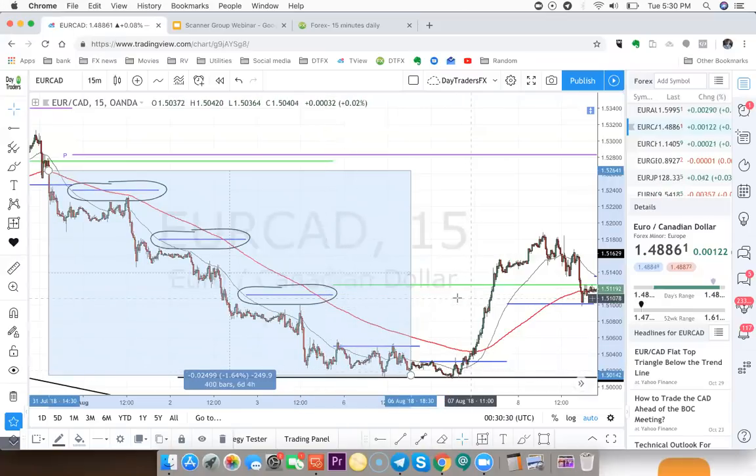So that was a 100 pip run. We ran up 100 pips without hardly taking a breath. And we ended up getting a weekly pivot in there, which helped. And ultimately ended up making almost a 200 pip run in a very, very short amount of time. It's a 15-minute chart. It happened over about a 24-hour period, probably.